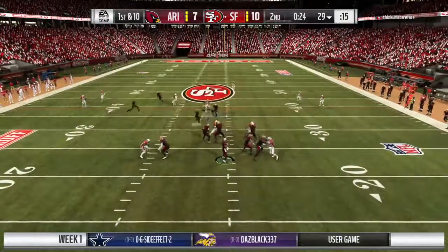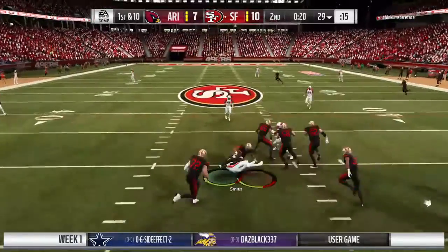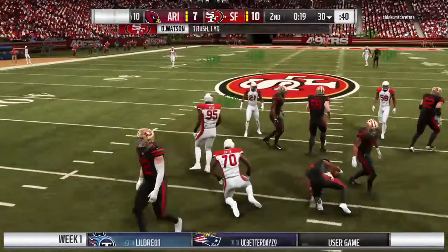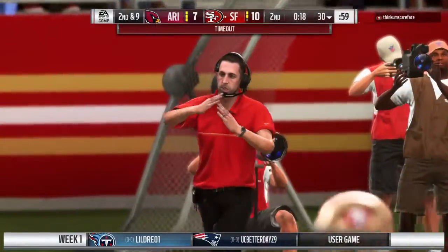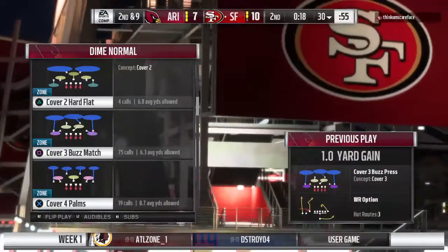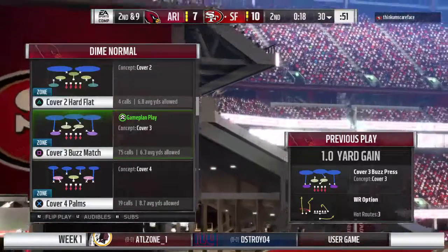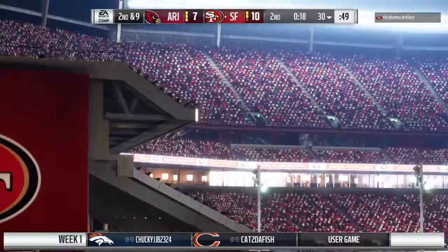On 1st and 10, Watson. Being chased out left. And he'll be brought down right at the 30 here. And before this second down play, we'll get a whistle, a signal, and a timeout, as the clock will stop with 18 seconds to go in the first half.